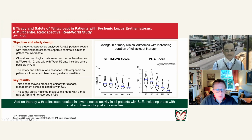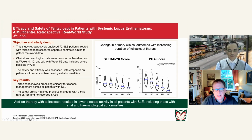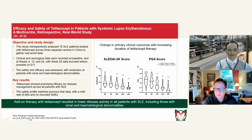Yeah. And again, there are other companies trying to develop more effective ways to block the BAFF system, aren't there? So there was telitacicept, which had some problems in previous trials, but there's still some investigation of that molecule. There's also a molecule being developed by a company called Alpine that's again a more effective way to block the BAFF system. So there may be continued interest in this class.